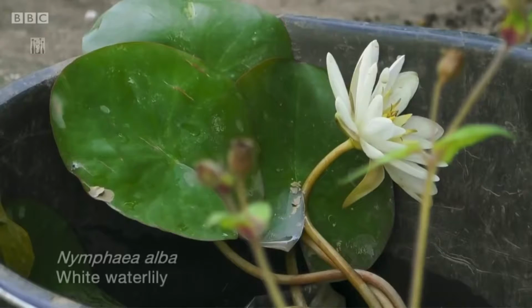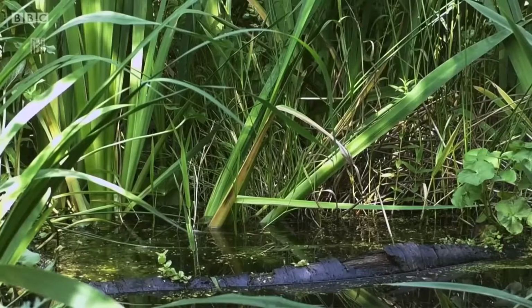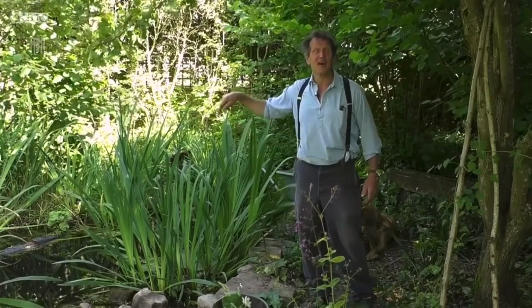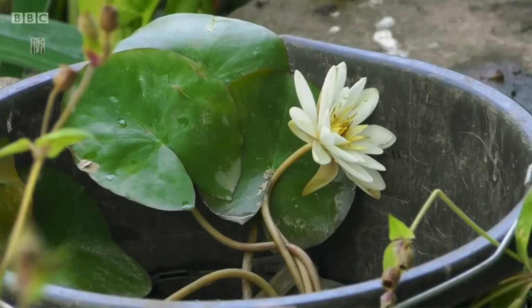It's a Nymphaea alba, the native water lily, and I was going to pot it up, go down, put it in the deep part of the water, but unfortunately I hurt my back, and I really don't trust myself to slip and slide down in the water while holding onto a plant. I will leave it in the bucket, submerged.